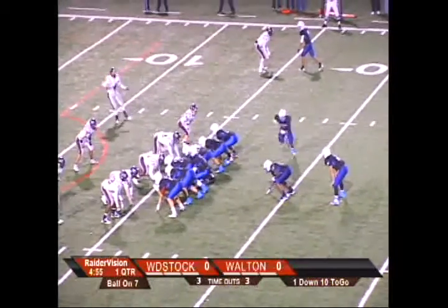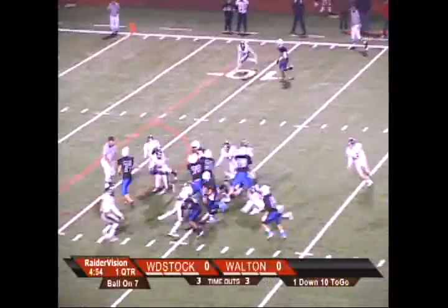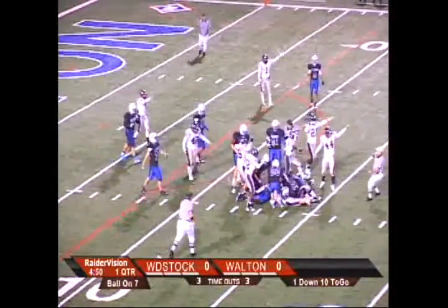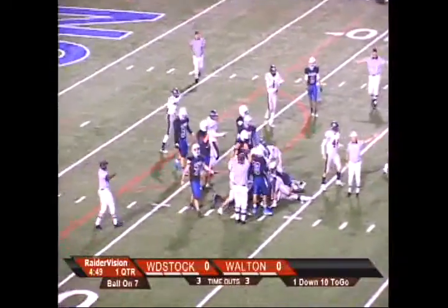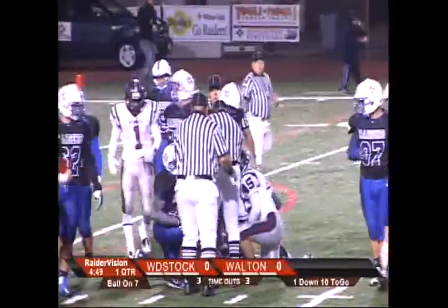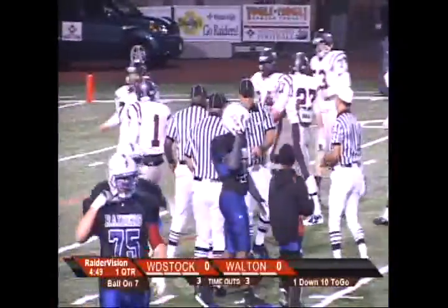I formation this time behind Kilbourne. Man in motion right to left. Handoff again, Vorster left side. And Kyle looked like he might have lost the football. It's on the ground, and I believe Woodstock may have this football. They're saying they do. And the officials say they do. Another turnover by the Walton Raiders.